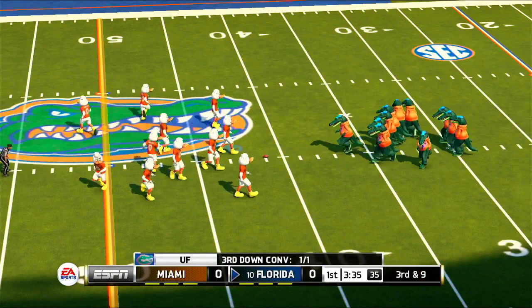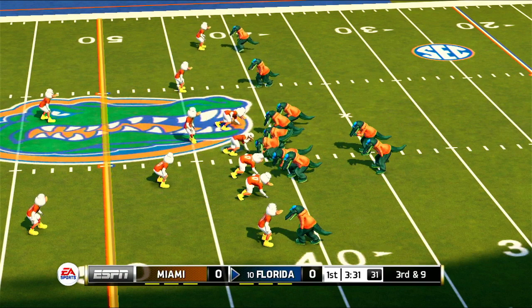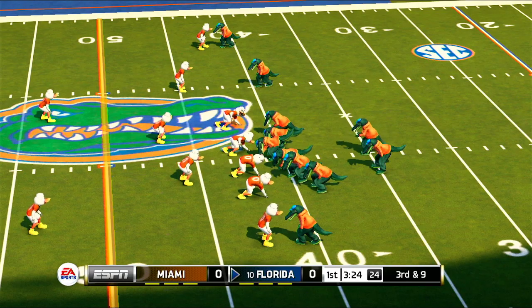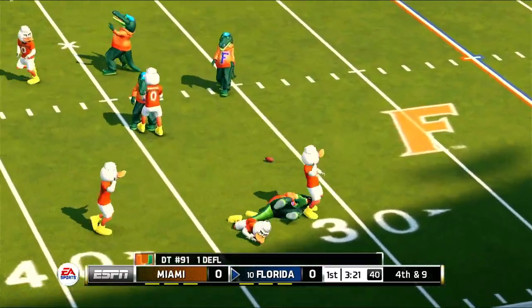Man left, man left. 4 down, 4 down. Check 59. Mike is 59. Mike to 59. Here we go. Wide 80. Wide 80. Check, check. Tiger. They knock it down, incomplete.